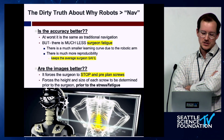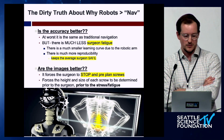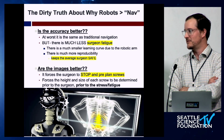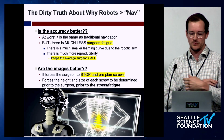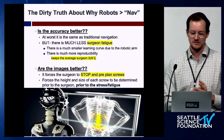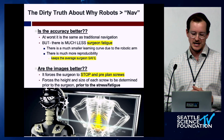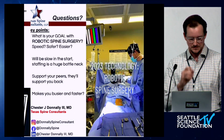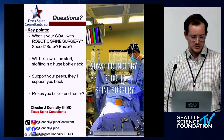In terms of, are the images better? Are your x-rays better? Are your outcomes better? Well, I would say yes. By doing the robot as opposed to traditional lav, it forces you to stop before the surgery and plan your screws. It has you think about the anatomy. It has you really look at those facets to plan those screws. And that's the key thing in terms of planning each of your screws and knowing the case you're doing. So that'll open up to questions.